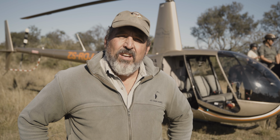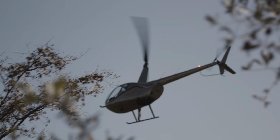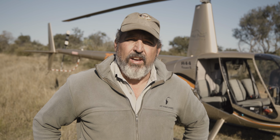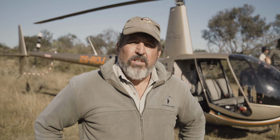Right, today we're going to be darting giraffe. We dart giraffe mainly from helicopters because of the terrain that we need to work in. They are unpredictable, and we want to work with giraffe as quickly as possible. We've only got about 10 minutes of anesthetic and then they have to be back on their feet. So working with a chopper is the easiest way and the safest way to work with a giraffe quickly.